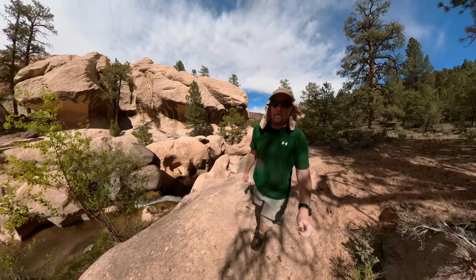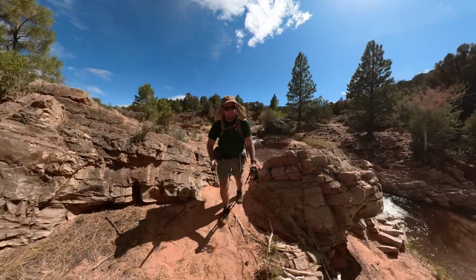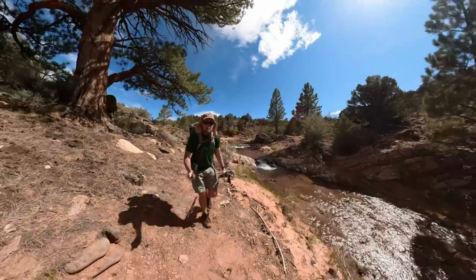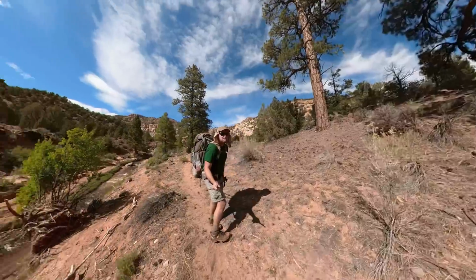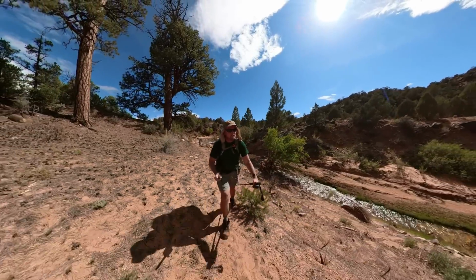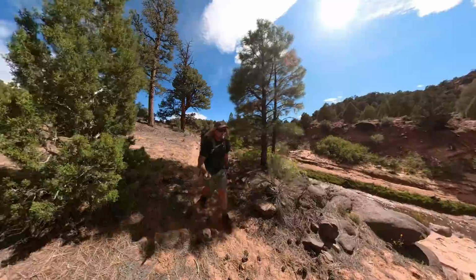Okay, now it's time to head down the creek. Let's go. I feel more like I'm in the Sierras right now and not southern Utah. So amazing with a nice bubbling creek, these nice big pine trees, smell of pine in the air. It's really nice. This was unexpected. I really didn't expect this Pleasant Creek, but it's quite pleasant. All right, keep going down this canyon.